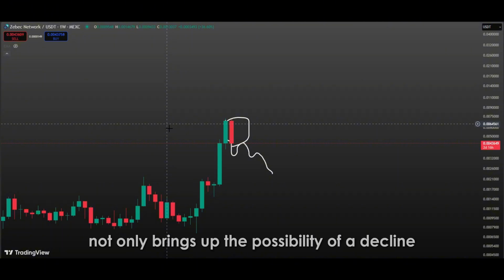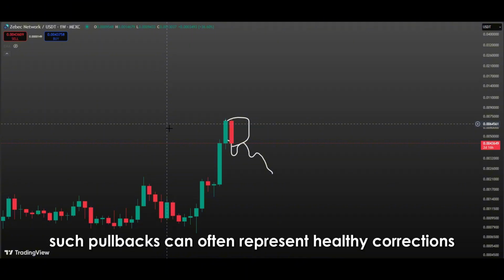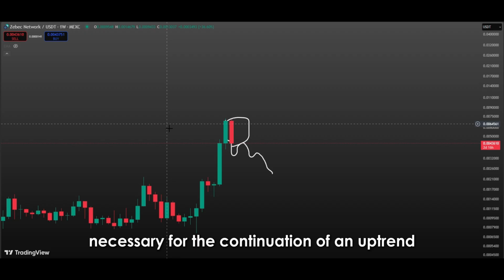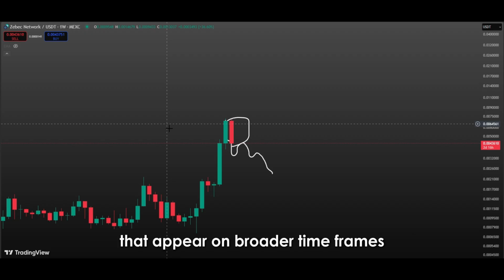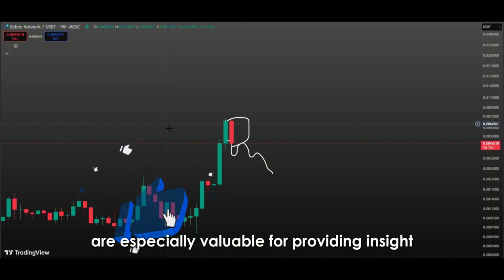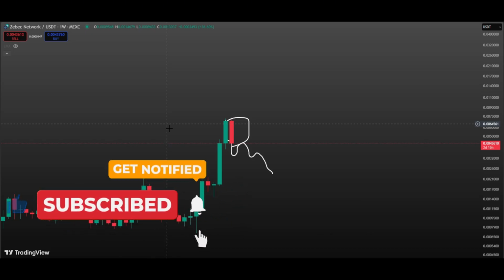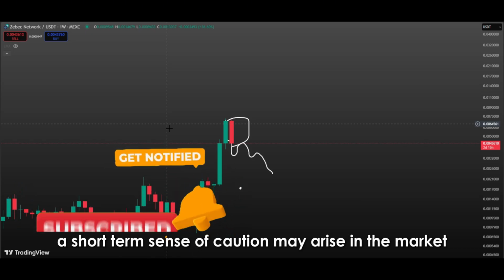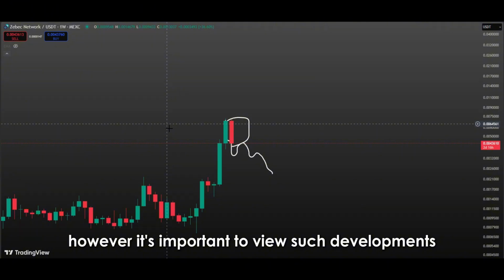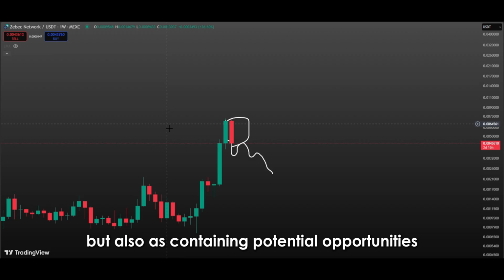However, this scenario not only brings up the possibility of a decline, but also offers investors a valuable observation opportunity. Such pullbacks can often represent healthy corrections necessary for the continuation of an uptrend. Candlestick formations that appear on broader time frames like the weekly chart are especially valuable for providing insight into long-term direction. If the weekly close confirms this pattern, a short-term sense of caution may arise in the market. However, it's important to view such developments not only from a negative angle, but also as containing potential opportunities.